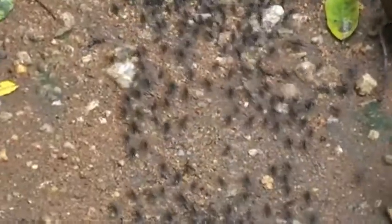The thing that comes in the rains are the army ants. They can walk like this in their hundreds.